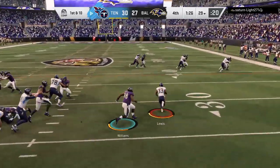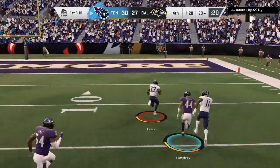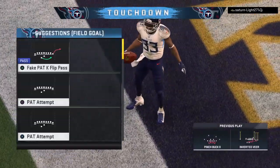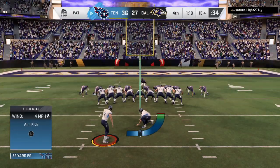They run. This is Lewis. Space to maneuver at the 40. Dion Lewis. And a touchdown, Titans. Dion Lewis, 71 yards. And the Titans are able to extend their lead.